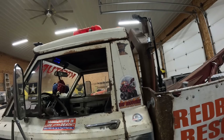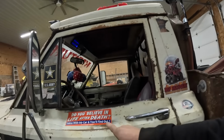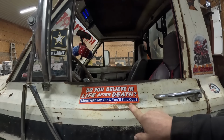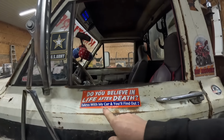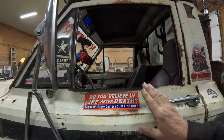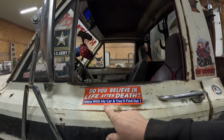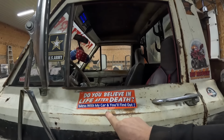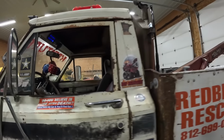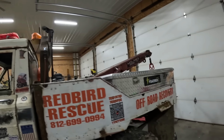Now one of my last stickers I want to show you is this one here. Do you believe in life after death? Mess with my wrecker and you'll find out. I've had that sticker for years. You can see it's from 1999 out of Long Beach, California. I love that sticker.